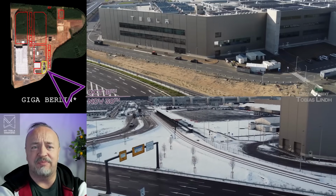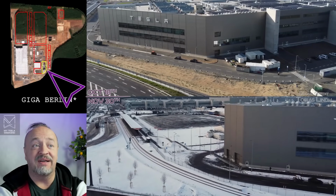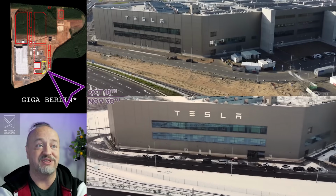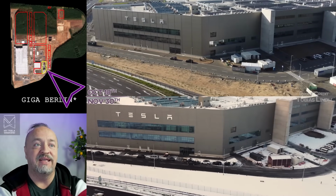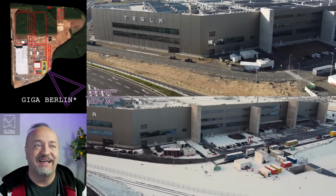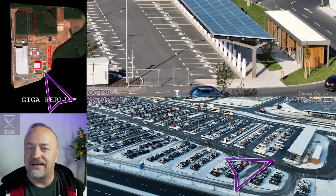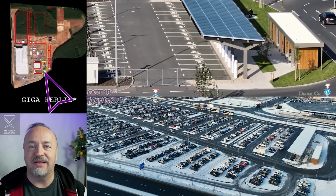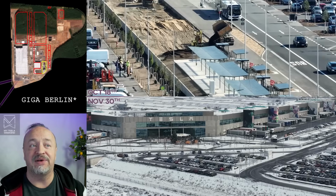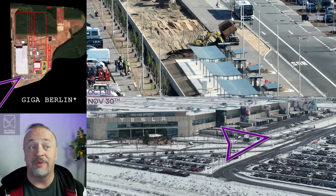In the southeast, by the train tracks there, they've gotten a lot of landscaping done that you can't see beneath the snow. Apologies for the weather. They've added topsoil, and they're working on that. The supercharger is not quite open in the parking lot, but you can see tons of employee level 2 parking. And there's a new bicycle shelter.